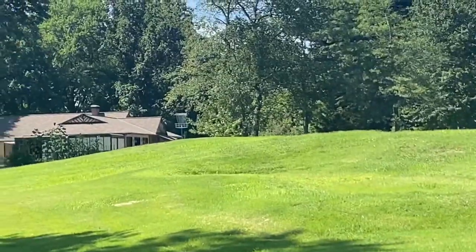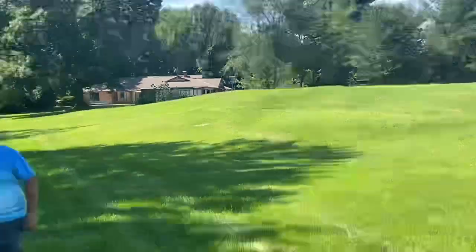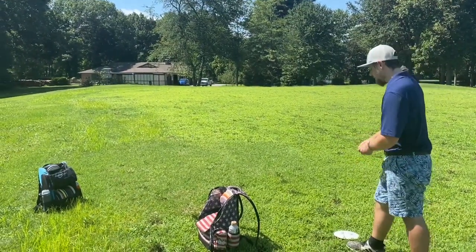Oh, it's high, but where's it going? You still got a putt from there. Yeah, it's like 28, 30 feet maybe. Just gonna do a nice little easy upshot with my zone, trying to get up close to the basket.